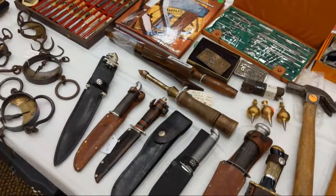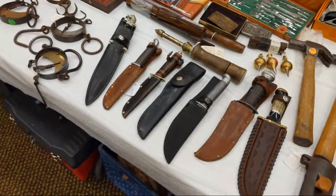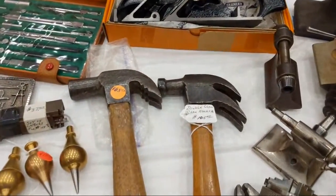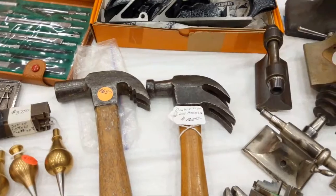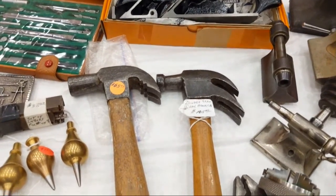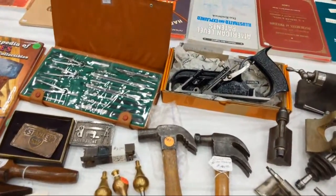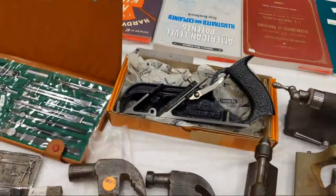Howdy from Germany. Really nice collection of knives here today. Have you ever seen one of these? A double-headed hammer for when you want to get rid of duplex nails. You know how duplex nails have two heads? You need two claws, right? That's what it's for, right? Number 78 in the box.